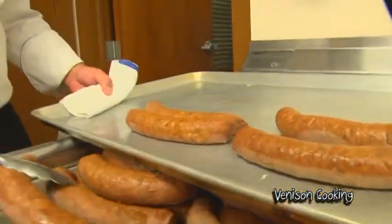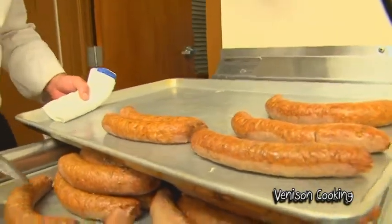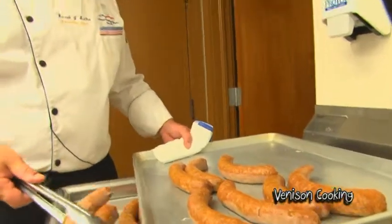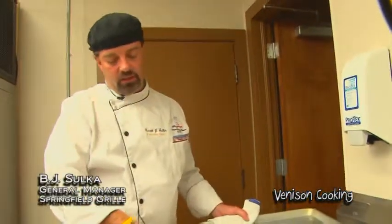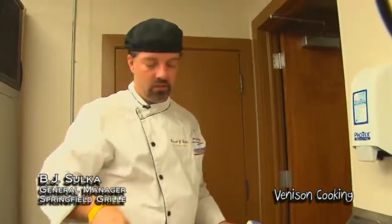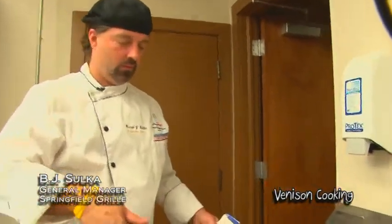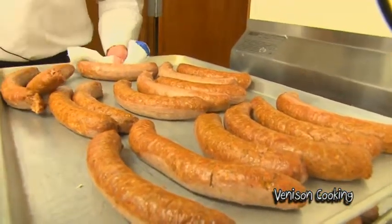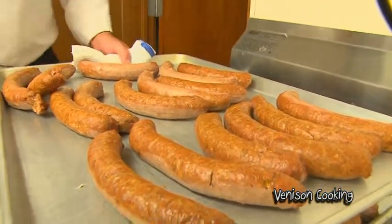Here's the venison, already scored, already poached. We're gonna get 9 to 10 individual bite-sized pieces out of each link that we're gonna serve with our dried cranberry Creole mustard. Chris, these make a great hoagie sandwich as well, you can imagine.